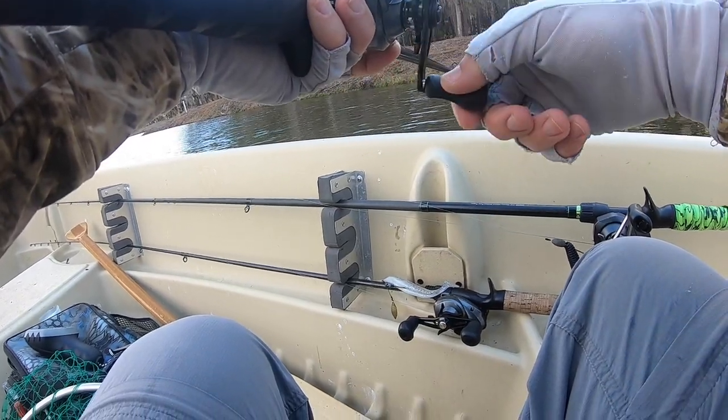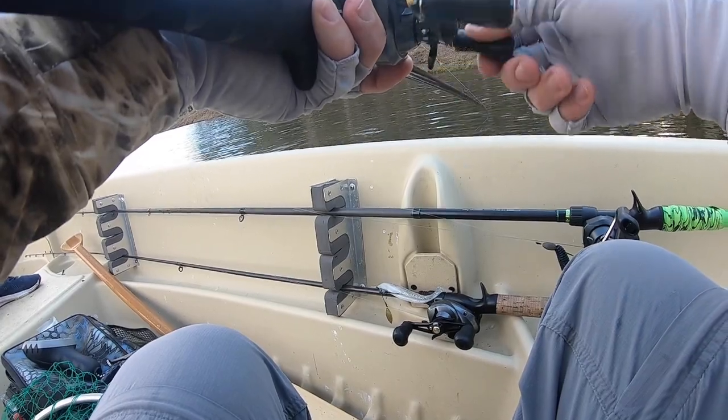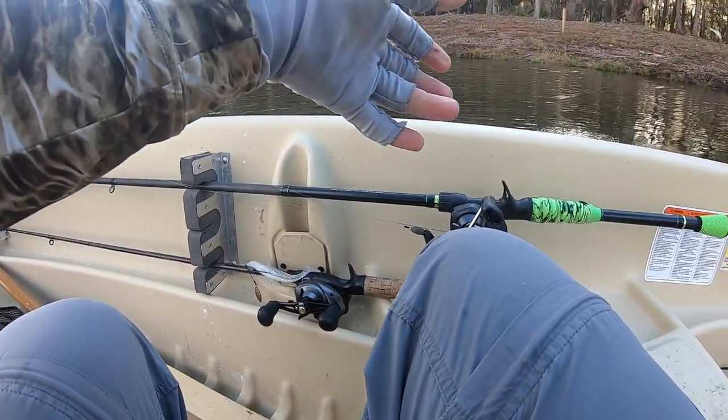The goal is to catch 25 pounds today. And the goal is not to go in the deep. We're at 4 pounds and 2 ounces right now.